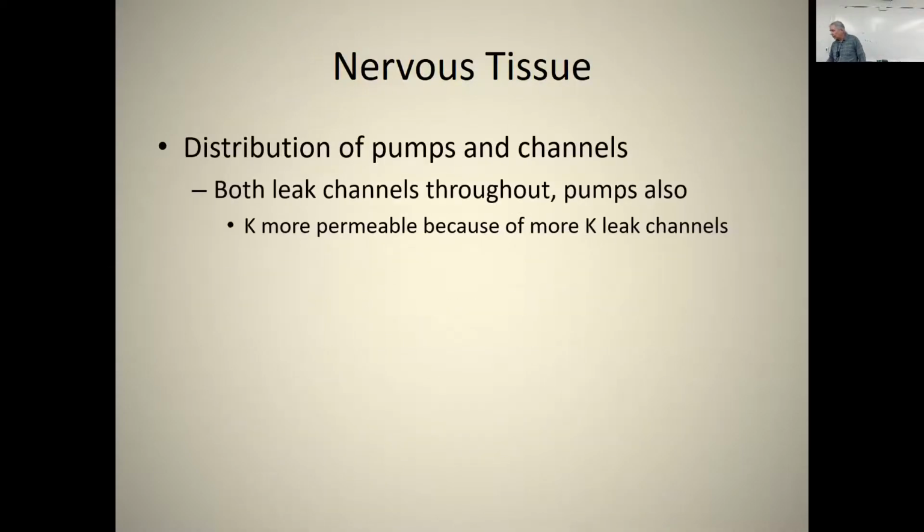Okay, distribution of pumps and channels. Where do you find them on the cell? We're going to have to label parts of the cell also, and talk about segments of the cells, receiving segments and sending, or transmissive, segments. Leakage channels are found throughout, and the pumps are also throughout the entire cell. It has sodium and potassium leakage channels and sodium potassium pumps. Potassium is more permeable because there are more potassium leak channels. So potassium is actually the most permeable ion.